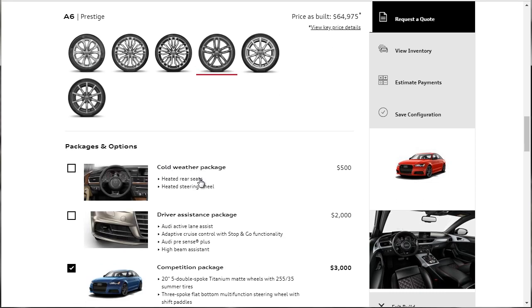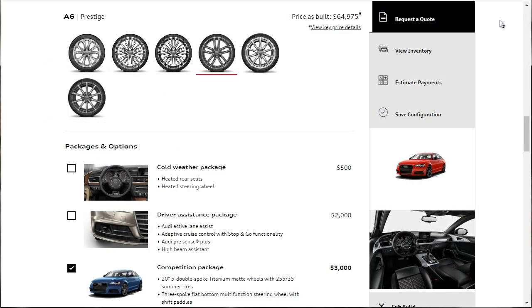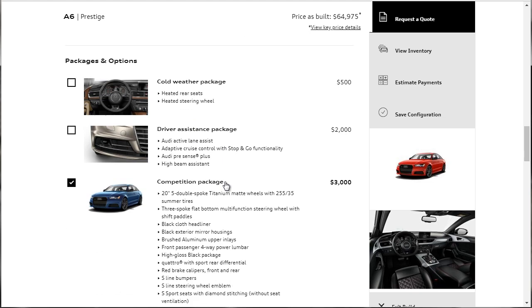Cold weather package, yeah. Heated rear seats, heated steering wheel, yes, because the front seats are already heated, all right? I know that much from yesterday's build. Now, what does that say? Oh, we got to remove the competition package? Then guess what, folks? We're not going to have rear heated seats. So we're not going to get that because we're not going to remove the competition package.